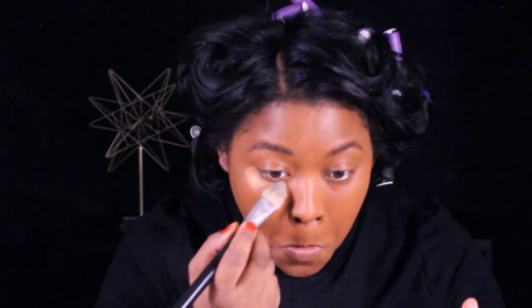Starting off with my foundation, I am gonna use a Maybelline Fit Me Foundation. That is my favorite foundation, and this is my favorite sponge. I picked this sponge up at Walmart, and it really, really helps smooth out all the foundation and get it where it needs to go.